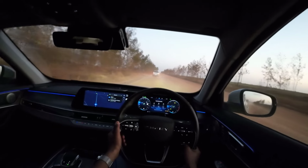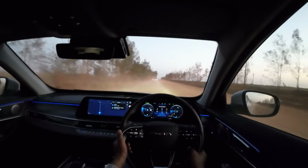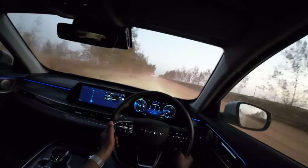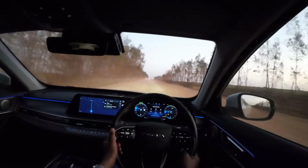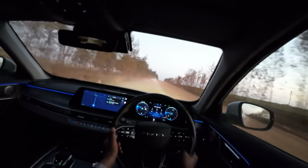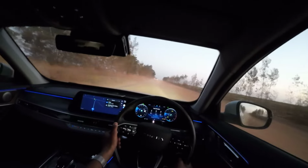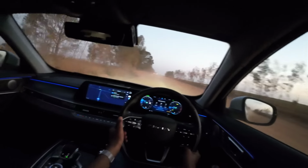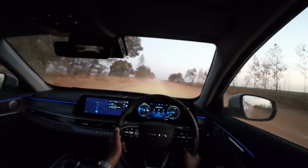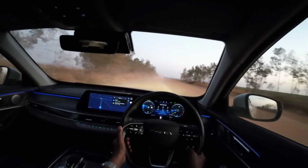But otherwise, if I compare to my experience in the recently introduced Ford Territory, I think I'll still take this car overall in what it offers. But right now it's really shaking. I mean, at 730,000, there's just a lot that you're getting in here. I'm looking at what this car offers and how it feels on the road as well.